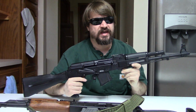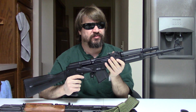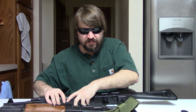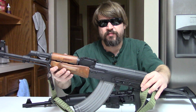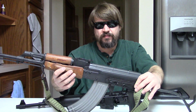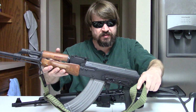Both take standard AK furniture, both take standard AK bayonets, standard AK muzzle devices, both are about as standard as you can get. One thing I will say though, the WASR is based on Romania's PM63 military rifle, really only having a semi-automatic receiver to make it different. So it's very much a military issue semi-automatic version.